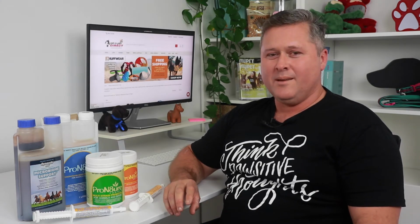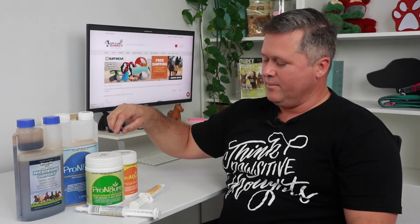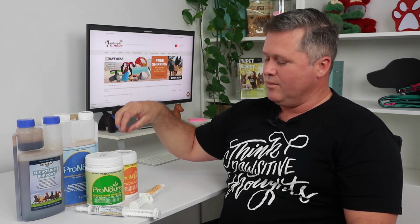When we're looking at prebiotics and probiotics for horses, probiotics wise, ProNature, which used to be called Protexin, is probably our most widely sold product. There are different ways of giving the ProNature. You've got powders and water solubles and liquids, and also the paste, so different administration for different people depending on how you like to give it.